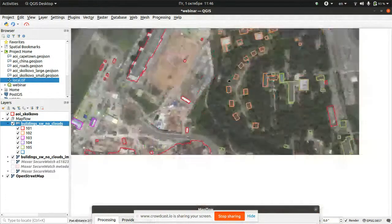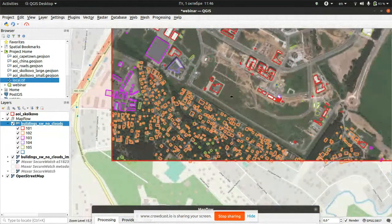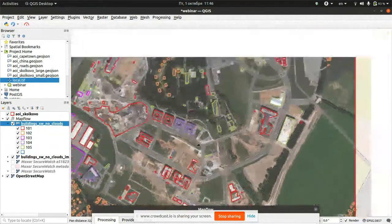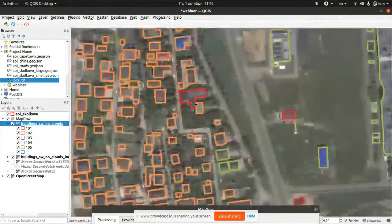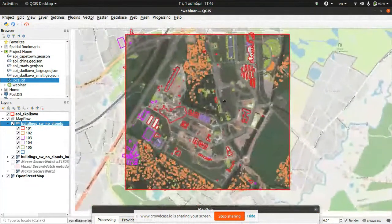This looks much better. Now the buildings are classified according to their type, meaning residential or office buildings. There might be some classification errors sometimes. No model is perfect, but generally it detects the right classes.